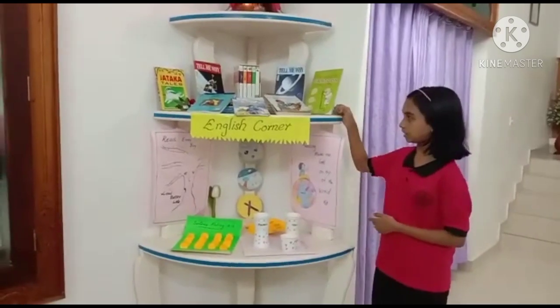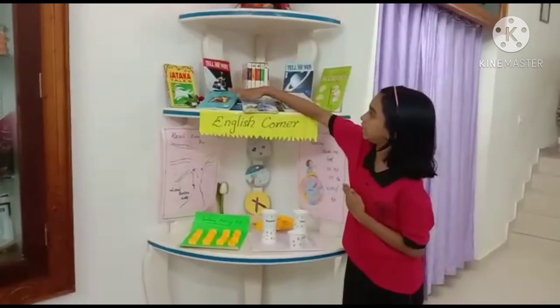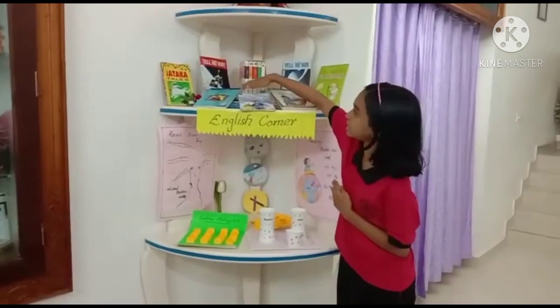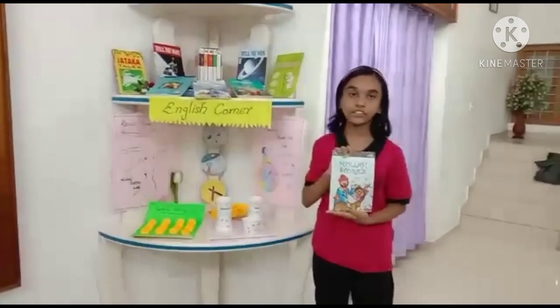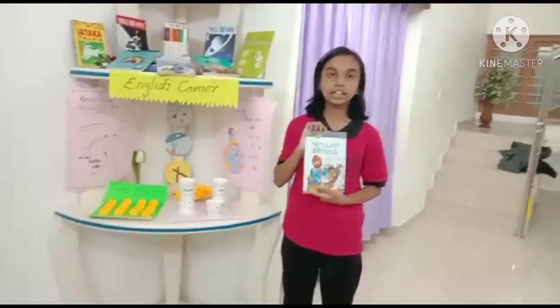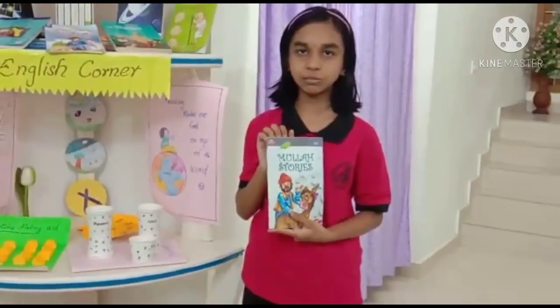This is my library, so many books in my library. Jataka Tales, Knowledge Magazines, GK Books, Cartoons. This is my favorite book, Mulla Stories. This is a story about Nasruddin Mulla.